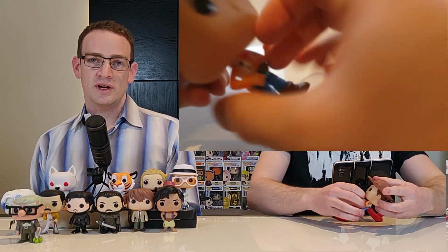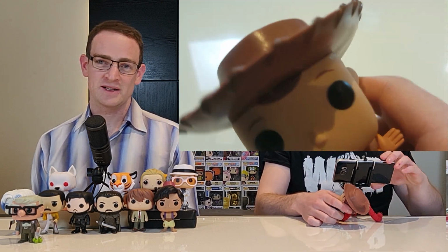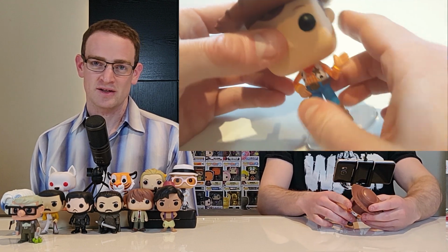Anyway, Woody's number 168 in the Disney Pixar set. This series also has Buzz, Ham, and Rex. Time to get your camera going, Craig. There you go. Woody has his big cowboy hat, his orange shirt, red bandana, leather-looking vest, blue legs, cowboy boots, all that kind of good stuff.